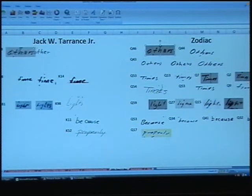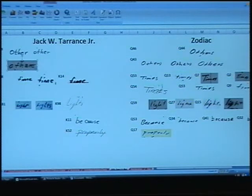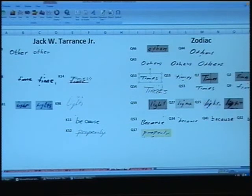"Other." Ooh, looks like you're a little big. There we go. "Other." "Other." Perfect. "Time," T-I-M-E, again, another nice lineup and spacing.